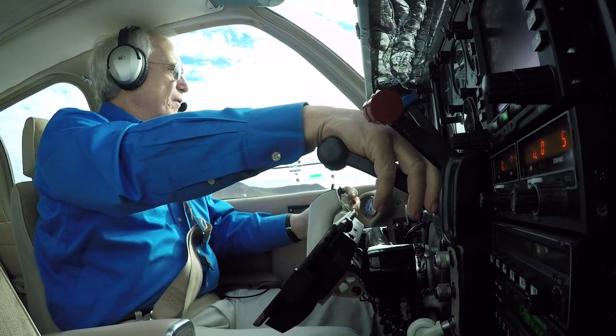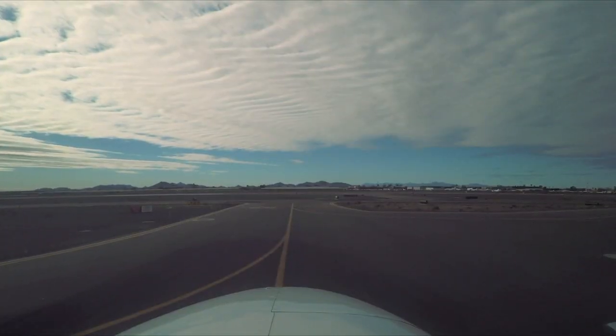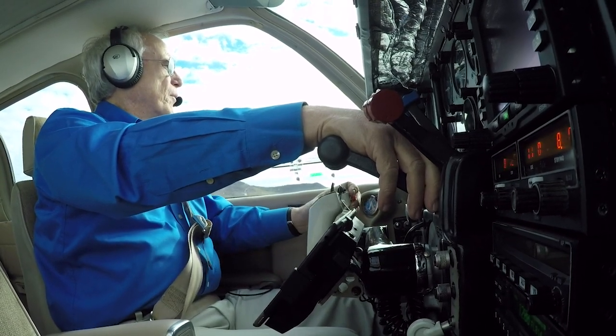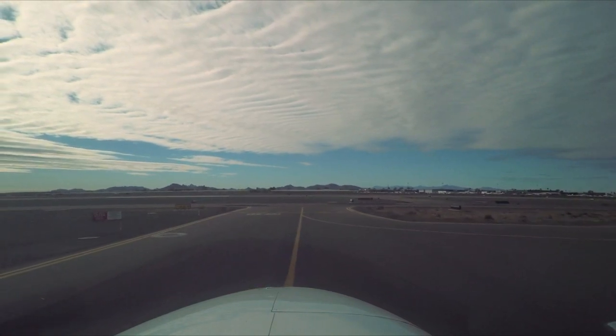Deer Valley Ground, Baron 7821 Romeo, northeast run-up area, run-up complete. Baron 21 Romeo, runway 25 right, taxi via Alpha 11. That's your Baron 782 Romeo, 25 right, Alpha 11.